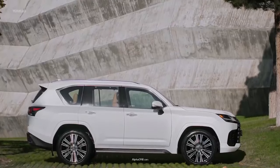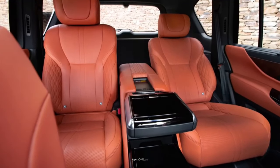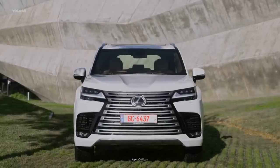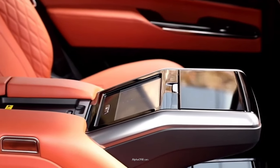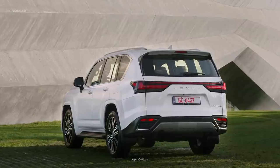Inside, the LX oozes luxury, starting with a wide center console between the front seats that creates a cozy cockpit environment. The seven-seater vehicle comes in five trim levels. The most popular style is the LX 600 four-wheel drive, which comes with a 3.4-liter V6 twin-turbo engine. The vehicle comes with quilted leather upholstery, a leather-wrapped dashboard, and smoked chrome accents.